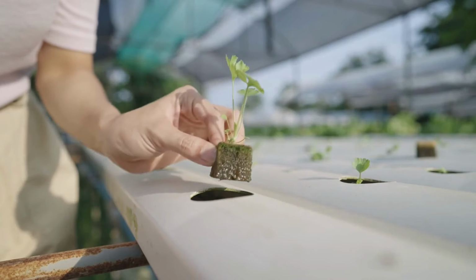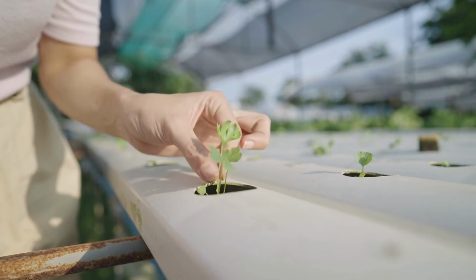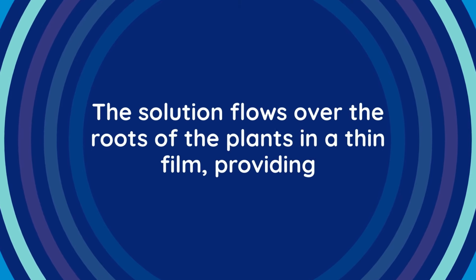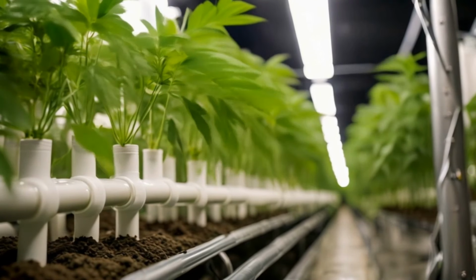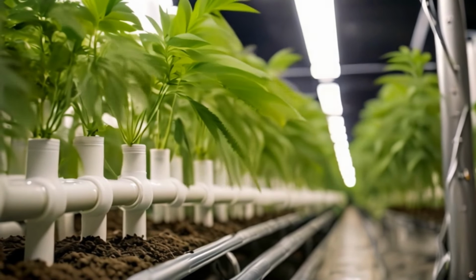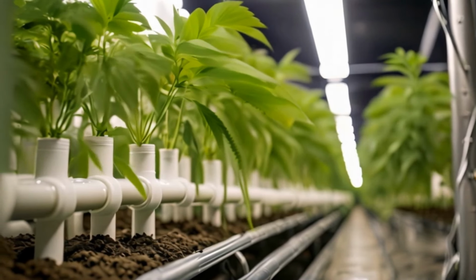The water pump continuously moves the nutrient solution from the reservoir to the high end of the growing channels. The solution flows over the roots of the plants in a thin film, providing them with essential nutrients. Gravity helps the nutrient solution flow from the high end to the low end due to the slight slope of the channels, ensuring a continuous and even distribution of nutrients to all plants.